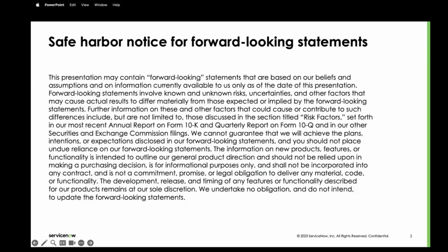I want to start off with a safe harbor notice for forward-looking statements, since we will be talking a little bit about some roadmap items, or one roadmap item specifically, about what we want to do with generative AI and ITOM. Because this is a forward-looking statement, we don't want to commit to anything, because sometimes plans change, roadmaps change, and all that stuff. So I just want to kick off the presentation with this.